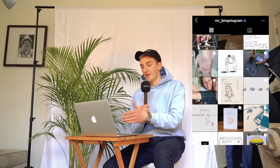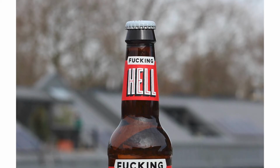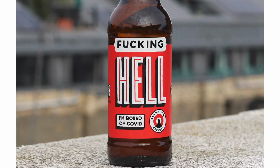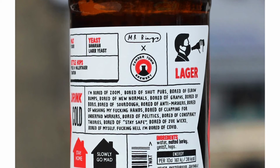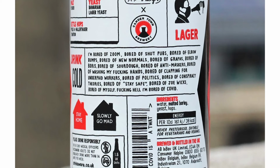And he's in collaboration here with the beer Camden Hells, which is based in London. Normally this bottle would say Camden Hells. As you can see, it doesn't say that. Obviously you can see what that says. The bottle is based on COVID and how we're all feeling, and the whole theme is around being bored. If you look at the back label, you can see Mr. Bingo's designed the whole bottle, saying how we're bored of Zoom, we're bored of the pubs being shut, we're bored of elbow bumps. Anything to do with COVID, basically.